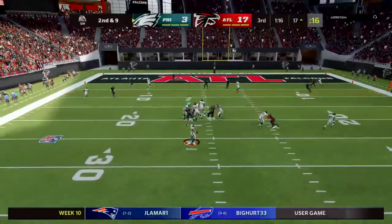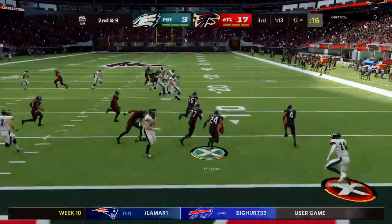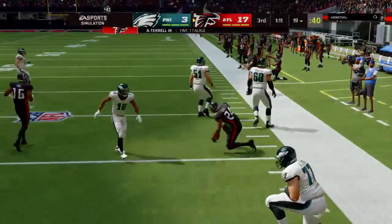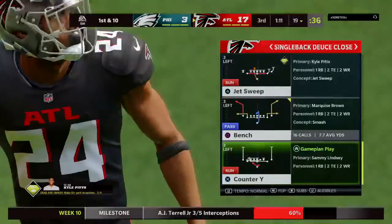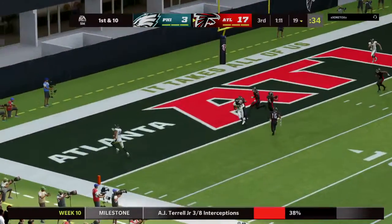Here's Watson. Into a sea of defenders and intercepted. Picked off by A.J. Terrell. And the Falcons are going to get it back here just shy of the 20. This defense, Charles, coming up with another interception. They have really done an excellent job of locking up these receivers.